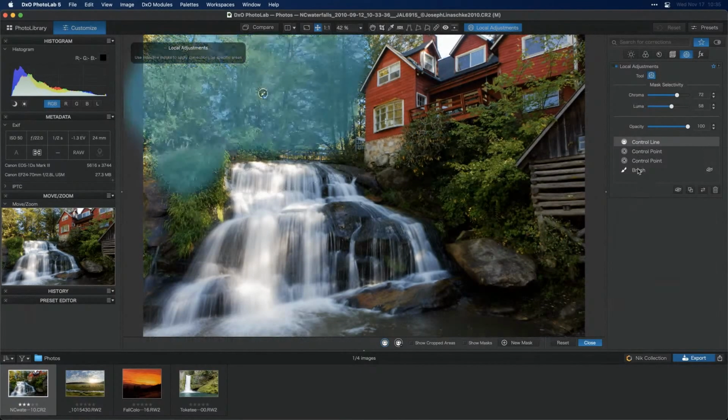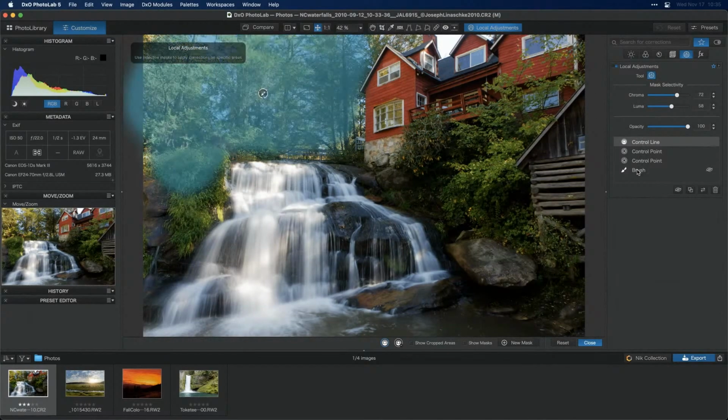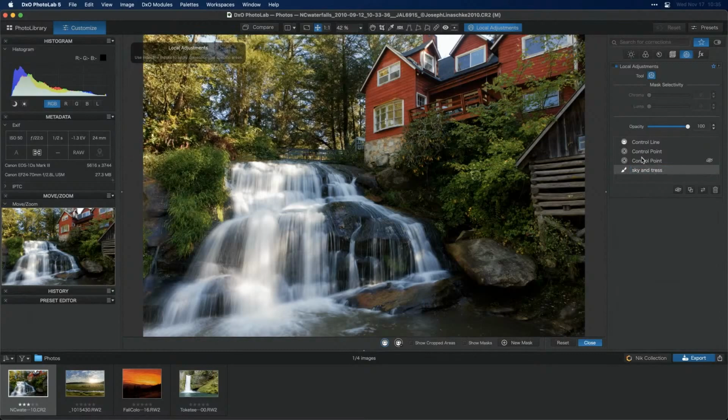By the way, over here, you see all my different control points and lines and masks that I've built. Remember, you can rename these. So the brush here, let's go ahead and rename that. We're going to call this the, what is this? The sky and trees. Oop, trees. That's close enough. And let's see, this one was the bush. Let's call that the front right bush. And this one was the one on the left. So we're going to call that the left. We'll call this foliage. And then the control line at the top, that was the red building.